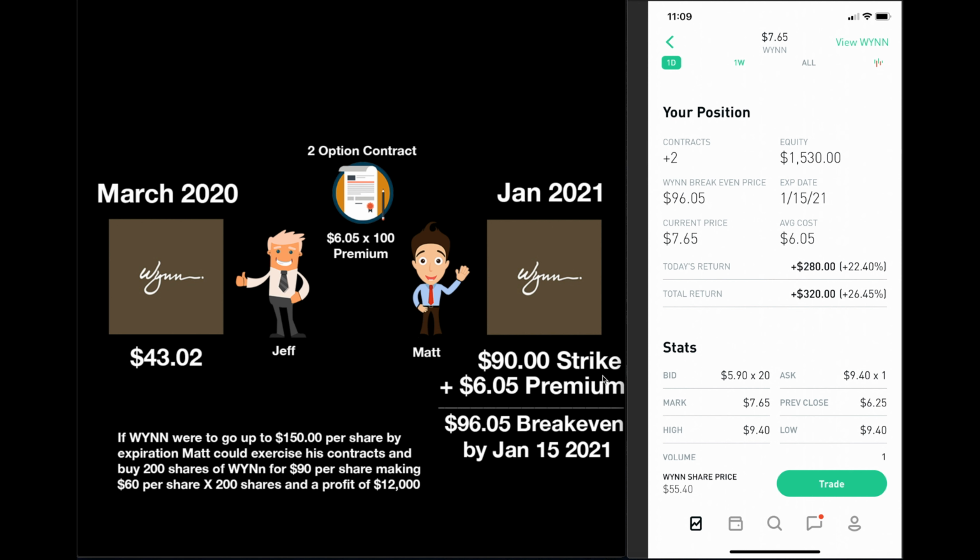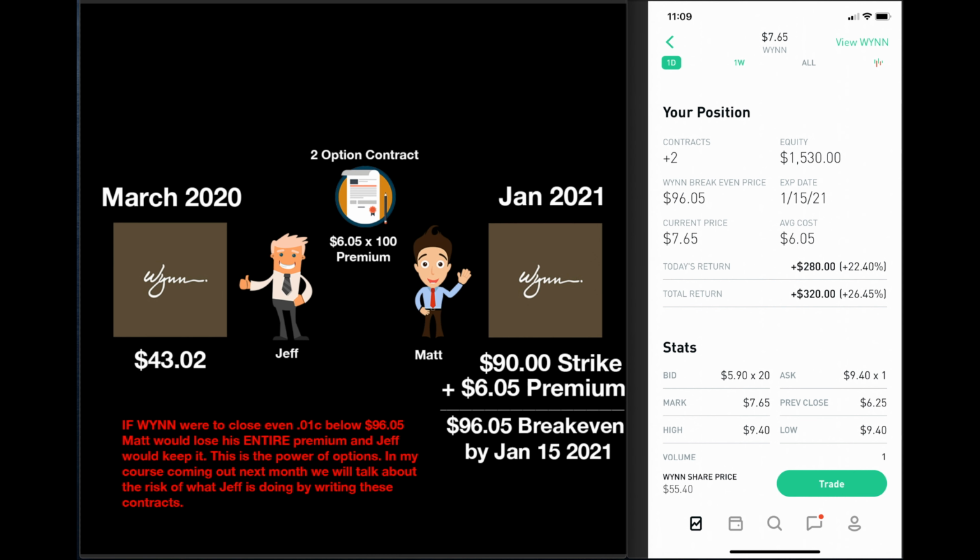Now remember, I have 2 contracts. One contract represents 100 shares, so I could buy 200 shares. Now I would make a $60 profit per share, multiply that by 200 shares, and I or Matt would make a profit of $12,000. If Wynn were to close even 1 penny below my break-even price, Matt or me would lose the entire premium that we put up, and Jeff would keep it.